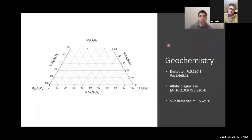So in terms of geochemistry, by hitting this enstatite, it's basically pure enstatite. That means it's extremely magnesium rich, near end member or almost pure enstatite composition. The plagioclase, as I said, was albitic, meaning that it was mostly sodium rich, so not much calcium in it, and there is a small amount of potassium in there. And I actually managed to get some of the silicon from the kamacite, the metal, and there's about 1.5 weight percent of silicon in there.